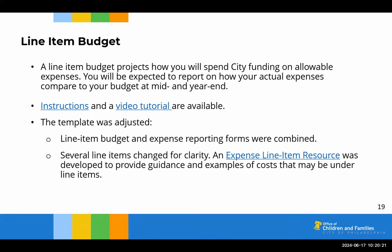So first is the line item budget. The line item budget projects how providers will spend city funding on allowable expenses. They will be expected to report on how their actual expenses compare to their budget at mid-year and year-end. Instructions and a video tutorial are available, and those are linked right on the slide. The template was adjusted from last year. The line item budget and expense reporting forms are now combined.